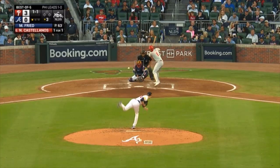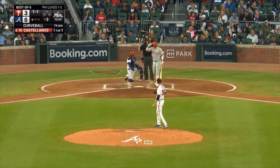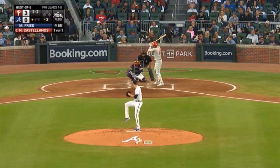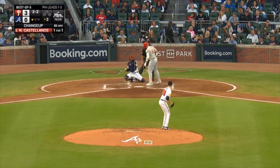They're here at Truist Park for now as Castellanos with a swing and a miss. And what they've seen the first 2 innings. But that is a number the Braves are staring at right now. 3-2.